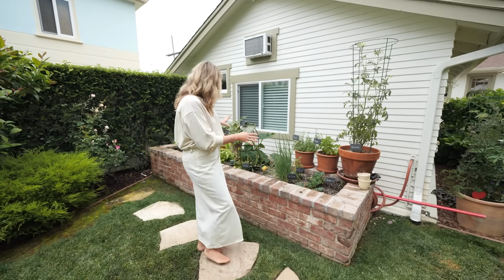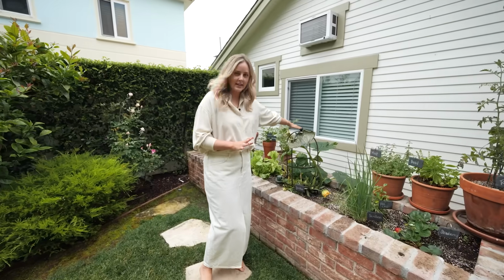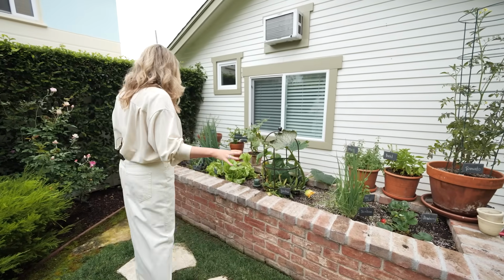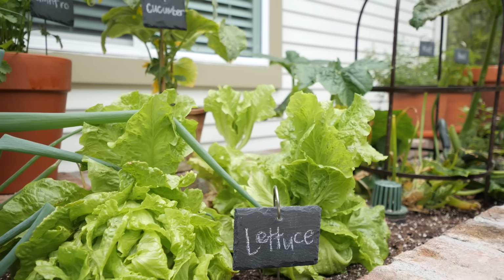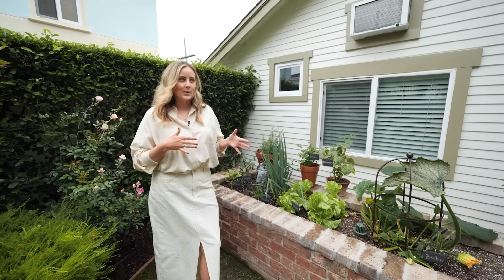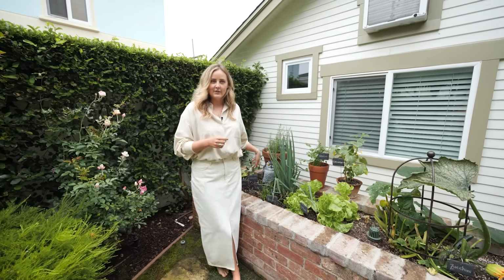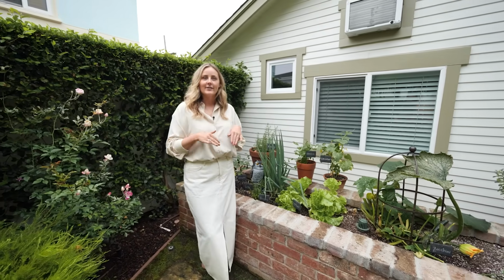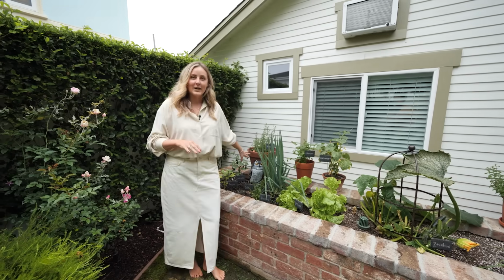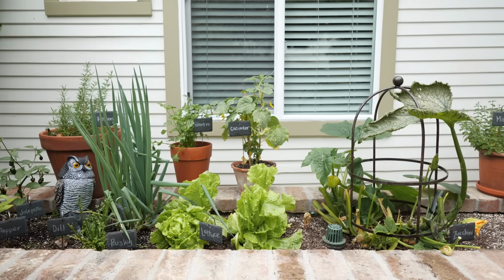So we have a ton of stuff back here. My zucchini was doing really well, and then I think I was overzealous and it's not doing so great right now. But I come back here, I'm doing fresh salads every day for lunch. And again, going on what works and what doesn't. I realized last week that the crows were eating all of my dill, which I put in my salads every day, and I was so upset. So now I have this little owl guy to scare them off, and it has worked. And the dill is starting to slowly grow back. So it's all about trial and error with this.